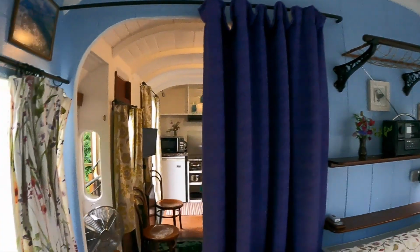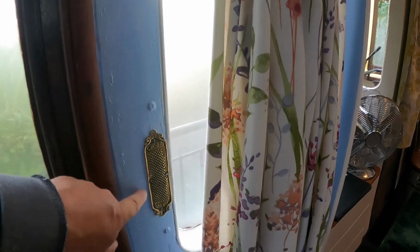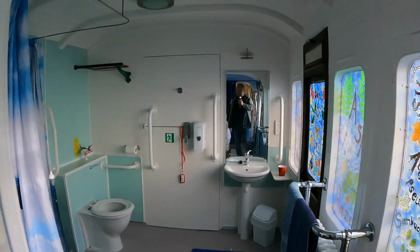Like I say about original features, you have these strike-its which you would strike matches on back in the day. So we've got a lot of condensation this morning, so you can't really see through the windows.